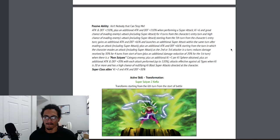But I would like to assume that she'll be able to transition over into Super Saiyan 2 Kefla very smoothly now. And that's when there's a pure Saiyans category enemy. So she only gets that 30% damage reduction for 4 turns with an additional 20% damage reduction for the first turn if there's a pure Saiyans category enemy. Makes sense, because, I mean, UI Goku. And she also gets Keeper Keys are obtained. I mean, that's something that all LR should just have, to be honest. It just makes an LR more consistent to get to their 18 key super, which that's the base goal for an LR to get to, right?